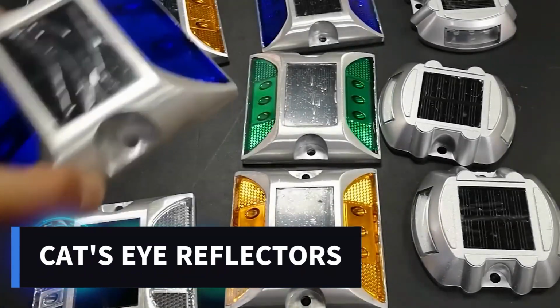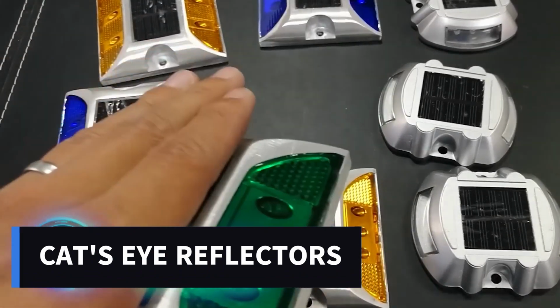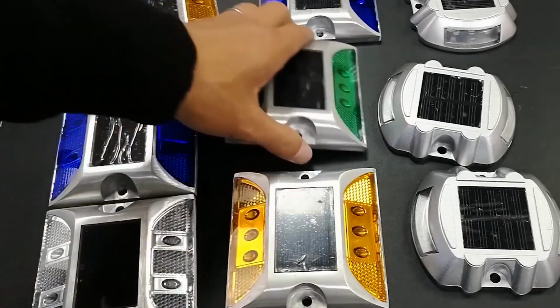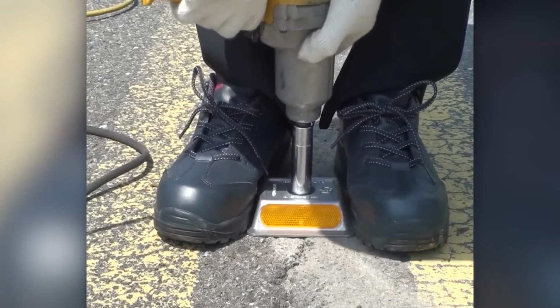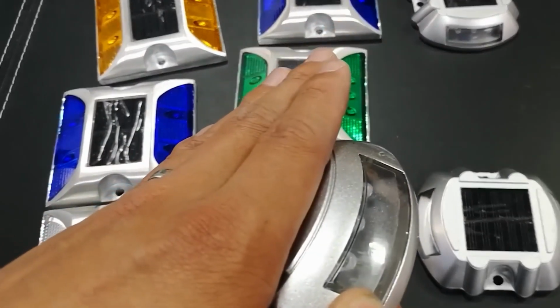When were the cat's eyes reflectors patented? I believe it was in May 1935. The idea originated from a British road worker more than 80 years ago, and the original design featured marble blocks and rubber reflectors. They are still successfully used today, though they are now made of more modern materials.